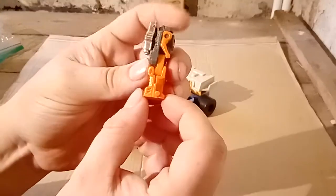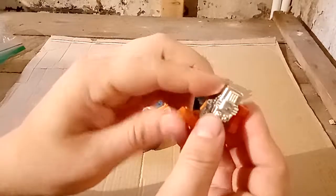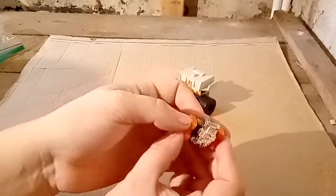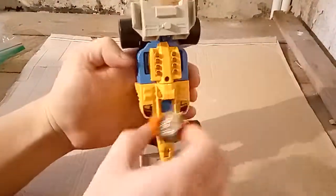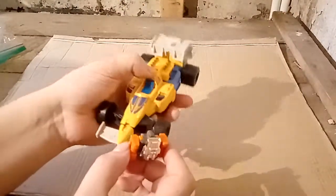And what he does is there's a little peg on his leg that goes into the hole where his shoulder is. So you've got to fold the legs up and around, and peg them in, and that's his engine mode. So now you've got to install it into the car. How do you do that?